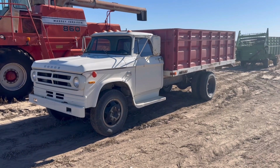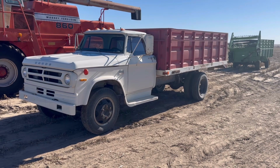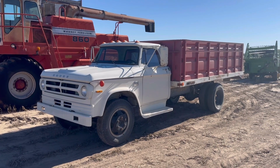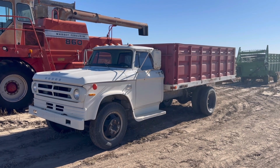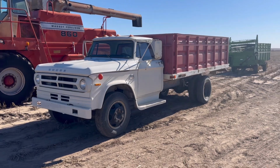Well, since I've got this old grain truck pretty much repaired and ready for work, I thought I'd do a little walk around on it. It's a 71 Dodge D500, sold new out of the Dodge dealer in Atwood, Kansas. I believe the name was CW Baumgarts or something like that. There's a tag in the truck with it on it. But just a pretty straight old truck.